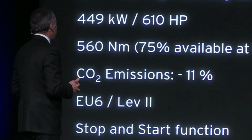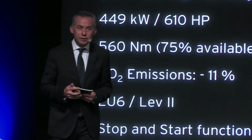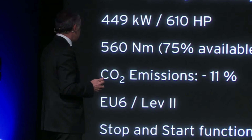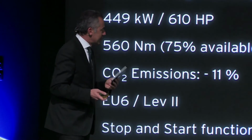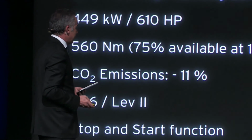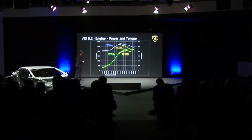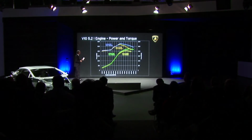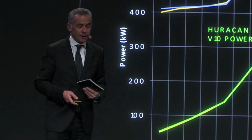As a result, we have CO2 emissions that are 11% less compared to the old Gallardo. We improved the power to 610 horsepower, as was mentioned before. And we have introduced a stop and start function, which is a big contributor to the CO2 and fuel consumption reduction. If we look at the shape of the torque curve and consequently also the power, you can see that the violet curve of the Huracan is much, much better compared to the old Gallardo, and also at low speed you can see immediately the improvement coming from this.